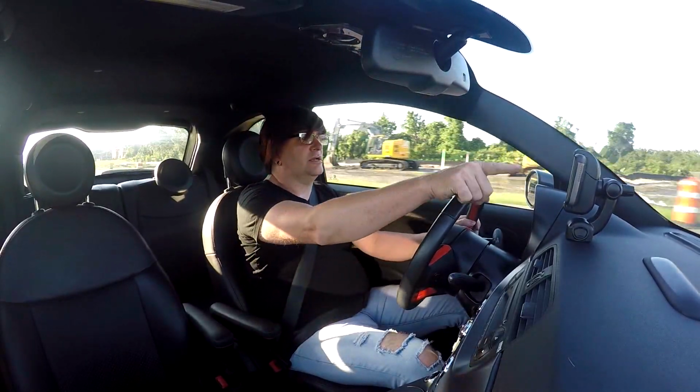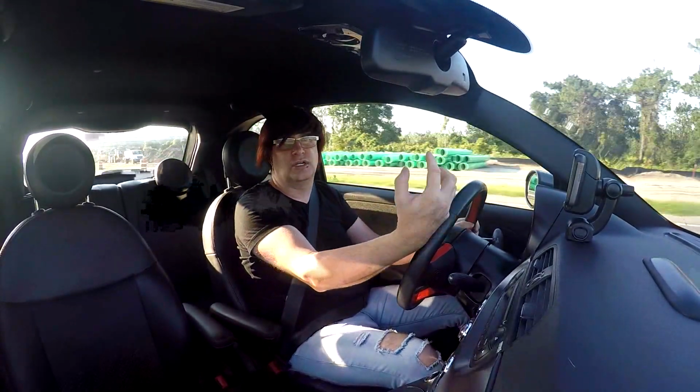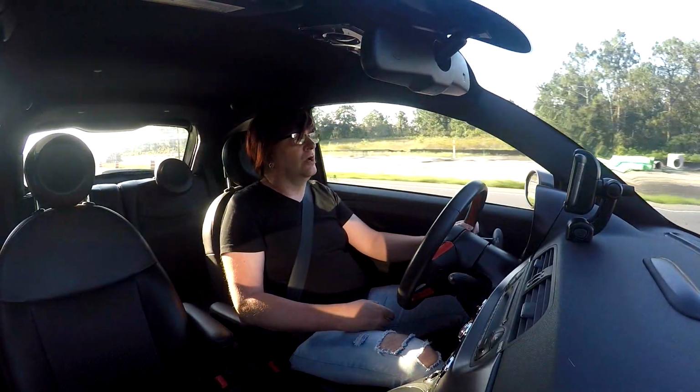There's a second monitor here. It's actually GPS, but it does more than GPS. It also integrates with the car and shows a lot of other features. So I'm going to play over the next few days, see how well it's gone.